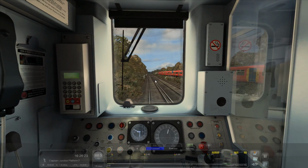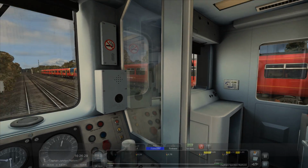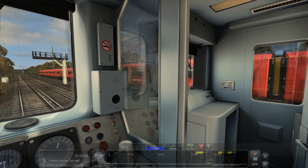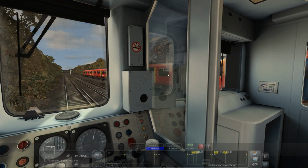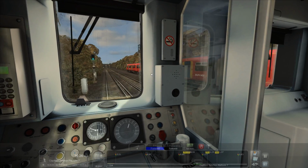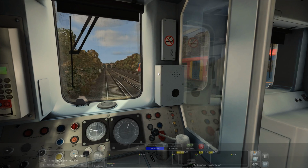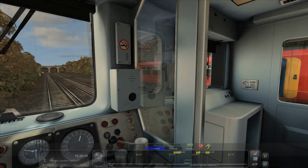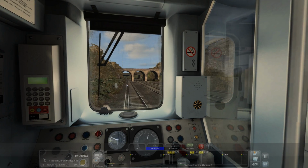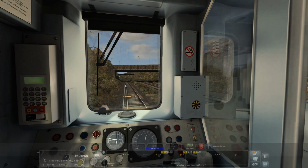Oh, a 450 444. Oh, and hello. I do like a bit of racing, and wow, this 455 really sped up pretty quickly, didn't it? Damn. I kind of want to match its speed because I think the next station is Clapham Junction. So I'm gonna coast. Yeah, we'll have to go down to 40 now.